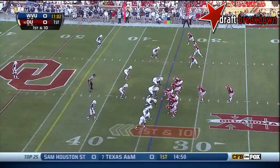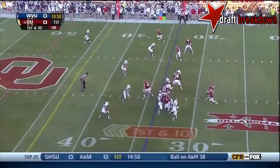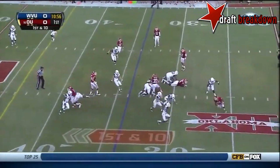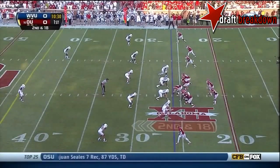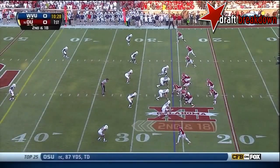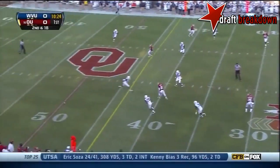First down and 10 at the 34. OU with breathing room now. Clay the pistol back. They give it to Lowe. Keeps his balance. And he will be tackled for. Associate head coach and special teams coach. Second down and 18 at the 26. Knight over the middle. Incomplete that one.